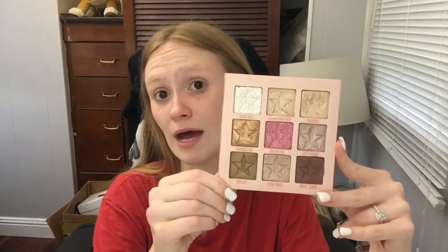So I have both palettes. This is the bad one, and then I have another one that's actually a lot better performing. But I'm gonna try to use this one up best I can, get what I can out of it, because it's still a gorgeous, gorgeous palette. And then I'll move on to my newer one. I do use that one. It's just sometimes a pain, if I'm gonna be honest. It is a pain to cooperate.